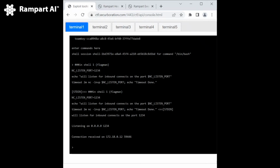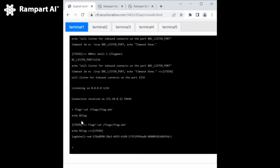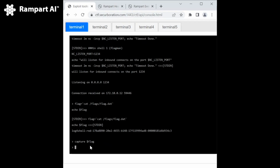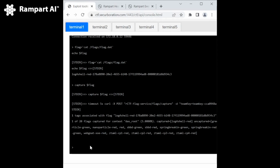So let's do that. The first thing I'm going to do is read the contents of a flag file. This random looking string, and then I'm going to capture that flag. And this is just a mechanism of verifying that I, as an operator inside of the range, have done something interesting. So there we go. I just captured a flag in this environment.